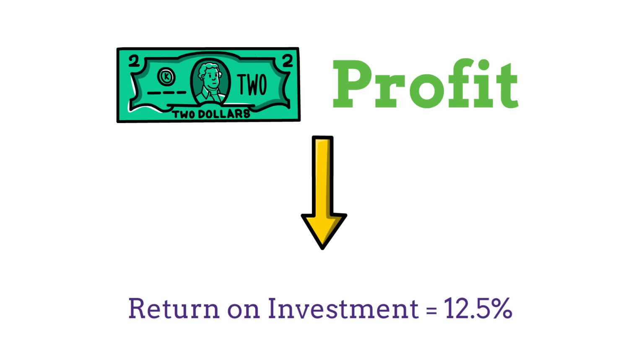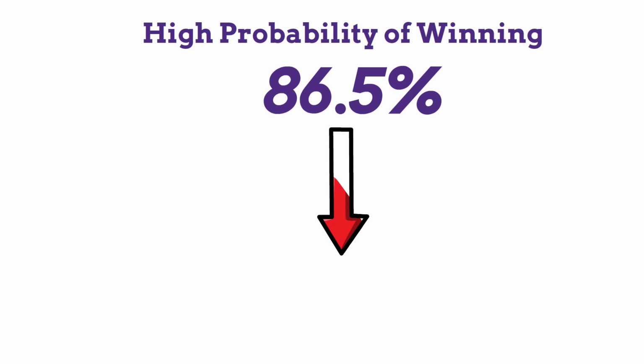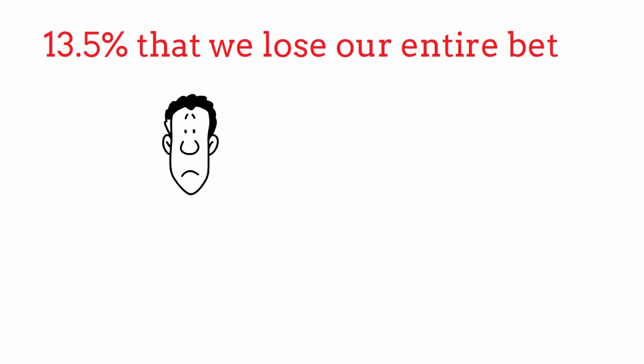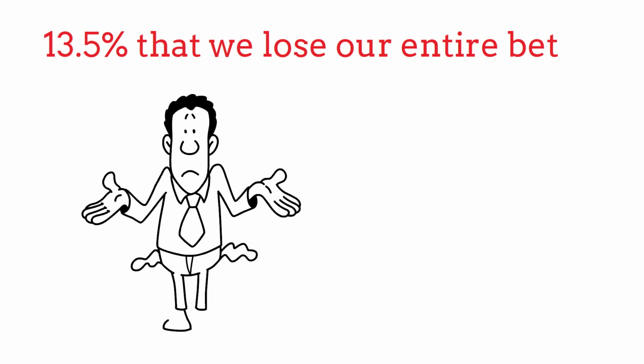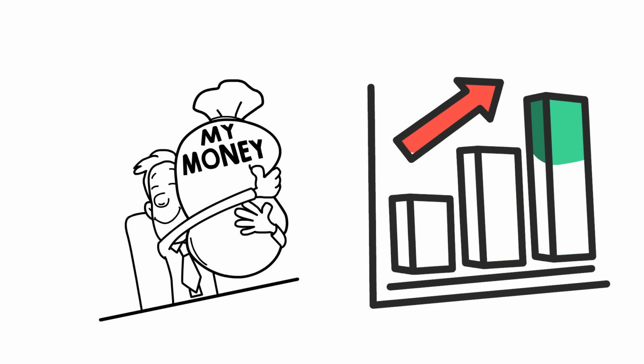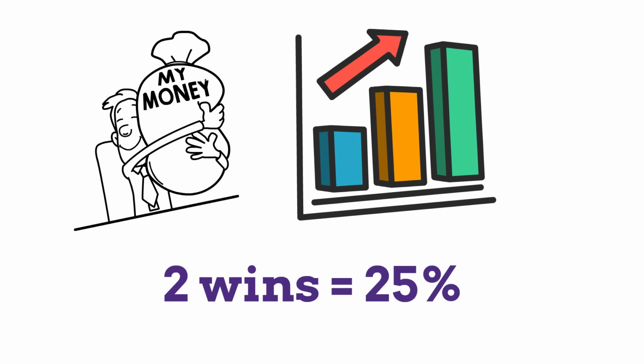A pretty good return on investment, considering it took less than a minute to place your bet and collect your winnings. Now it's worth reminding ourselves that although we are heavy favourites to make our $2 profit, there is a 13.5% probability we will miss one of our winning numbers and lose our entire bet. If we overplay the Romanovsky system, it's just a matter of time before one of our losing numbers lands. With this in mind, if we want to treat our bankroll like an investment, then just 2 winning spins using the Romanovsky method will mean we've increased our bankroll by 25% and we can call it a day.